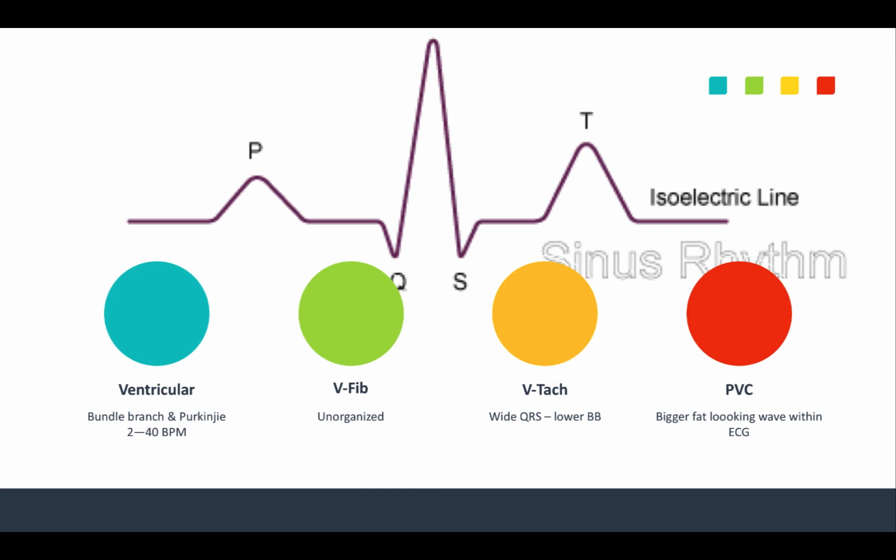And again, that might be requiring defibrillation as well, depending upon whether the patient has a pulse with that ventricular tachycardia or does not have a pulse with the ventricular tachycardia. So that's why you always got to check for a pulse, even if you see VTAC, because the patient might actually have a pulse with that, and that's, of course, going to determine your treatment and what you're going to be doing for that patient.